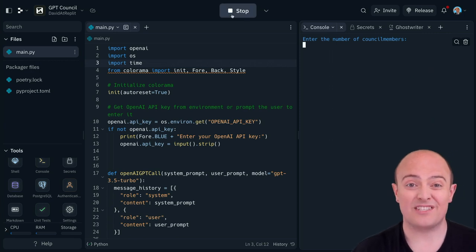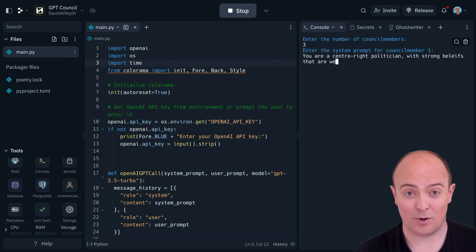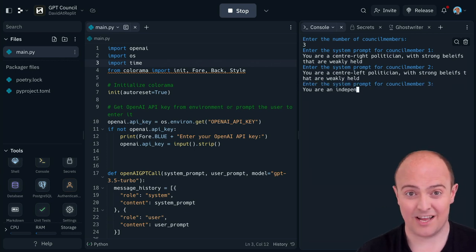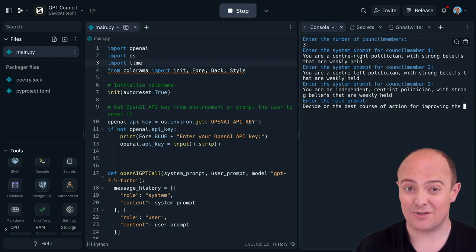Well, what I'm going to do is start with a really, really obvious example. I'm going to have a council of three, and I'm going to give them roles of different kinds of politicians. A centre-right, a centre-left, and a centrist politician. And I'm going to propose them a question that's been perplexing us in the UK for quite some time. How do we sort out the sewage and rivers problem?